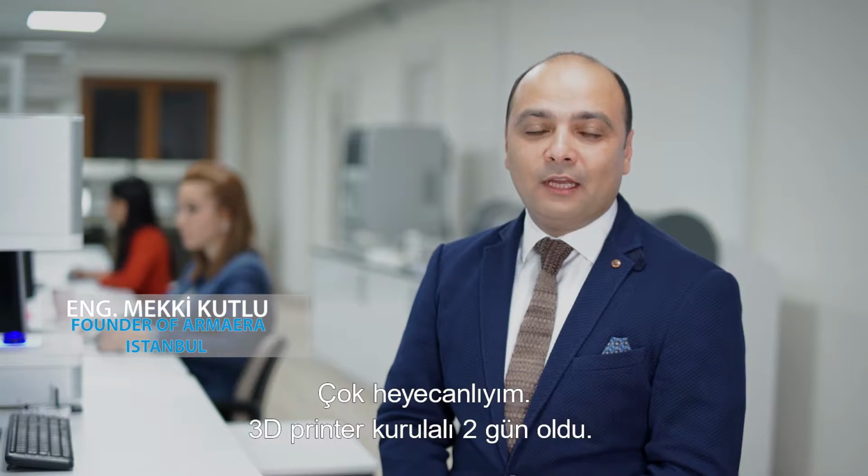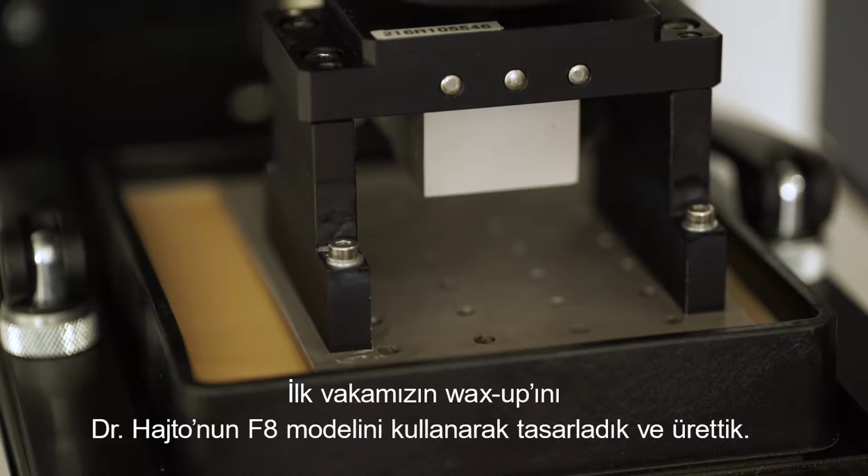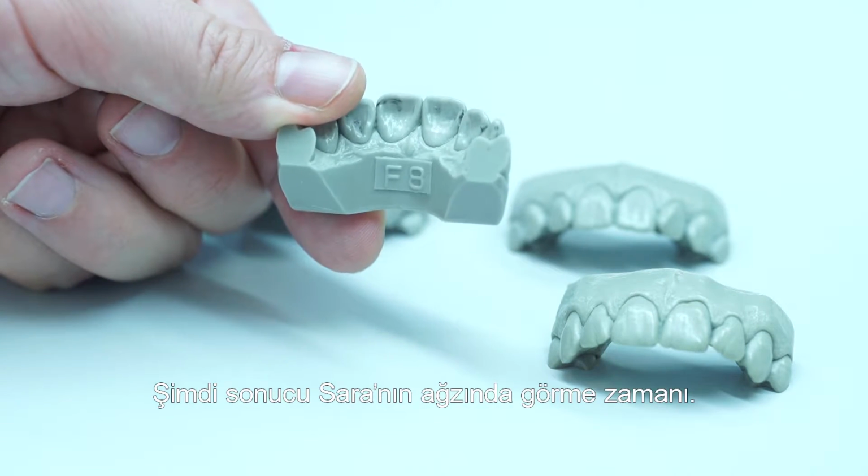I am very excited. Our 3D wax printer was installed just 2 days ago. Now we have printed Dr. Hajto's wax-up that is designed by using the F8 model. It is time to see the result on Sarah's mouth.